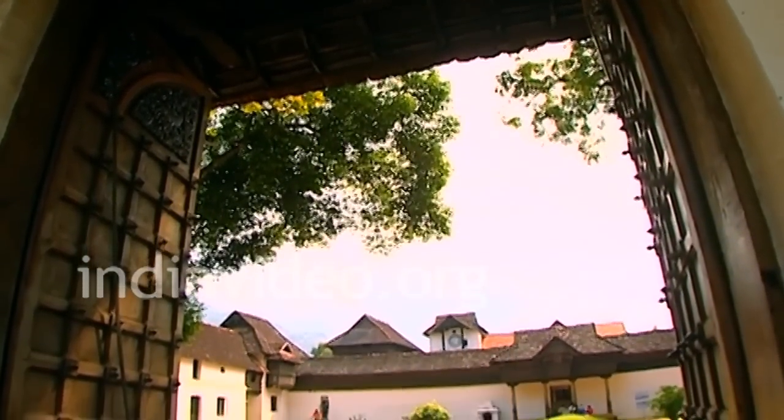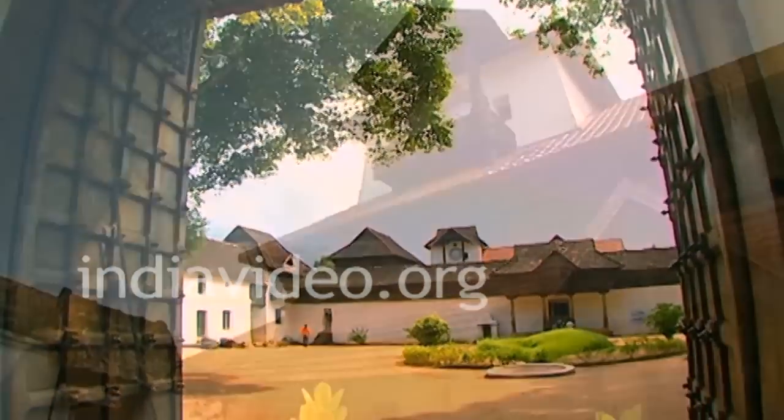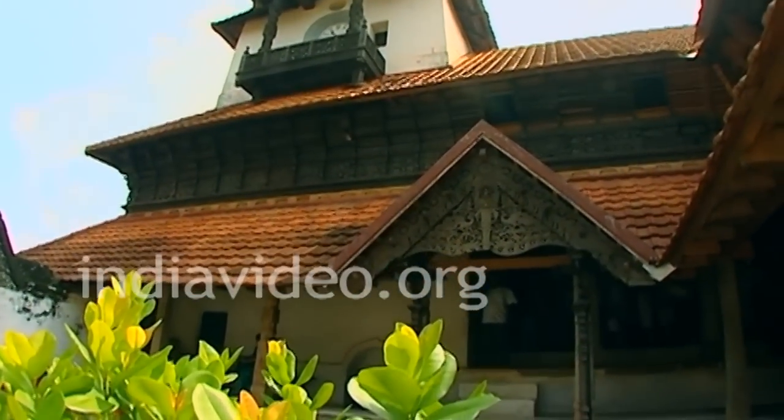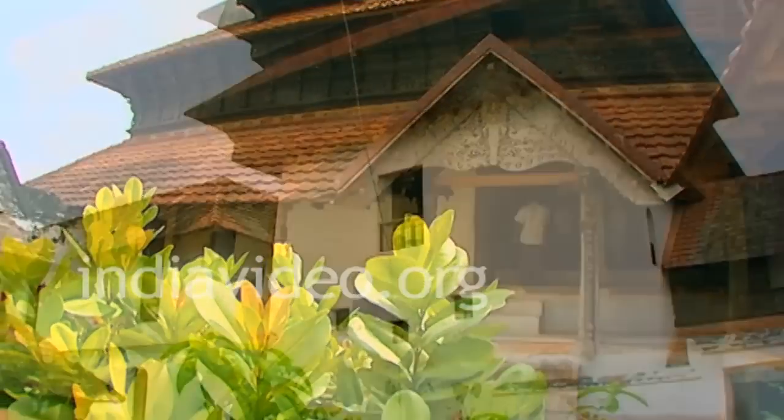Traditional Kerala architecture at its best. Outstanding artistic skills in wood. Inspiring expressions on stone and above all, superb engineering skills make this palace one of its kind in India.